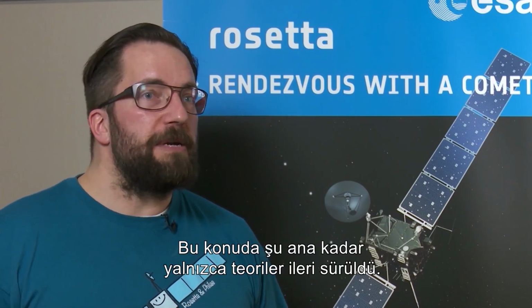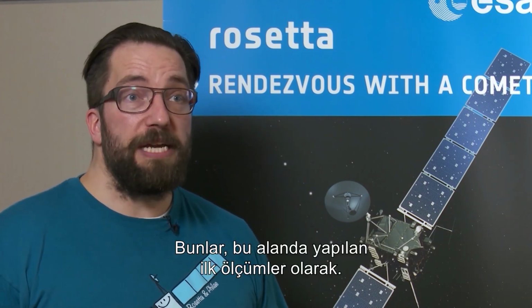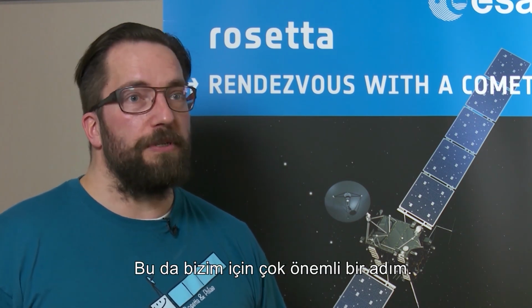This region has only ever been theoretically constrained or modelled. These will be the first measurements we make in this area or this region, and that's a really big, important target for us.